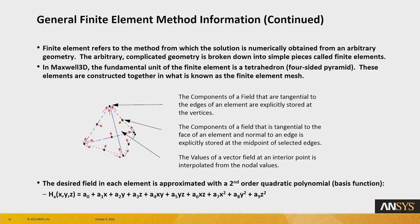And we basically solve for the fields within the tetrahedron. And so now the entire solution domain consists of hundreds or thousands of tetrahedrons. And we integrate the fields from each tetrahedron to get the full solution for the entire problem. So in Maxwell, what Maxwell does is it takes this tetrahedron, it solves for the fields at the nodes of the tetrahedron and the midpoints of the edges. And then it basically integrates the solution from each tetrahedron and gives you the final solution.